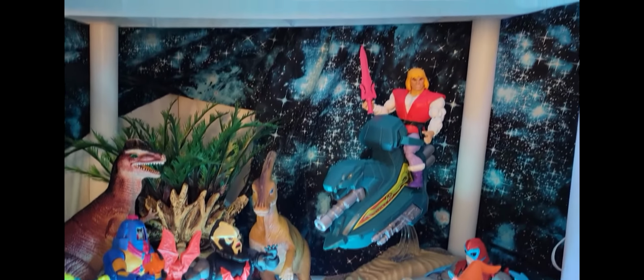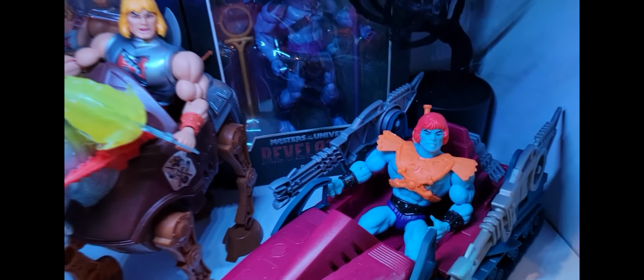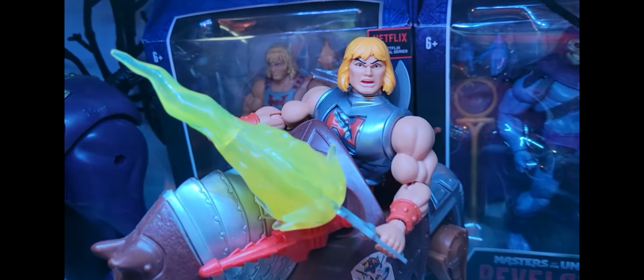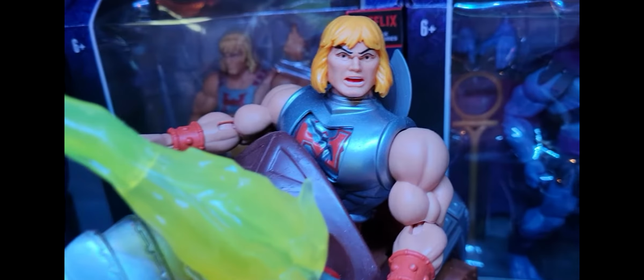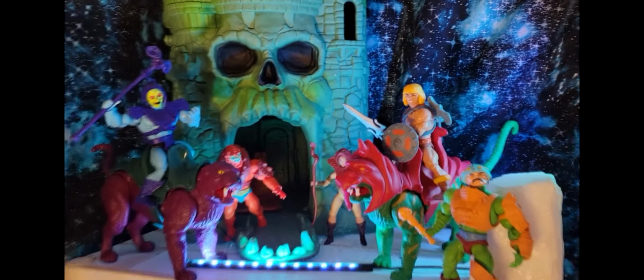Glad to have this in my collection. Just really, really fun, and it really brings that 80s flair, a specific flavor of 80s flair that had been missing from the Plastic Planet for a long, long time. So very, very cool.